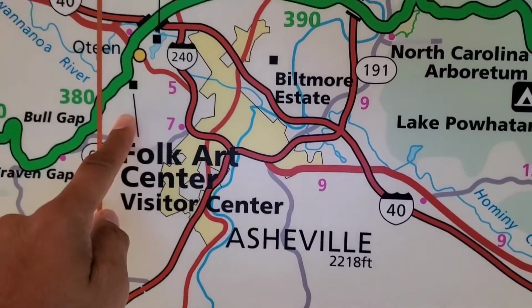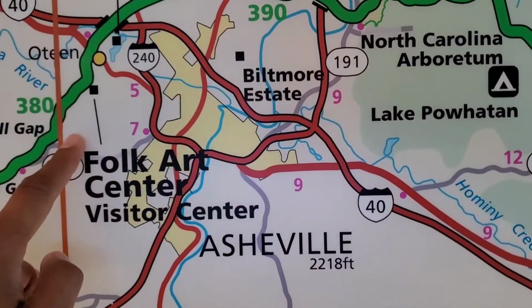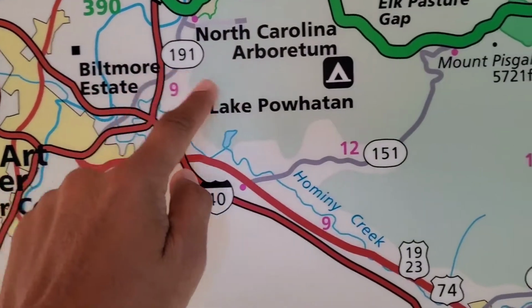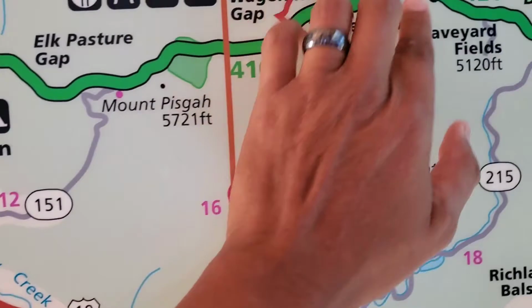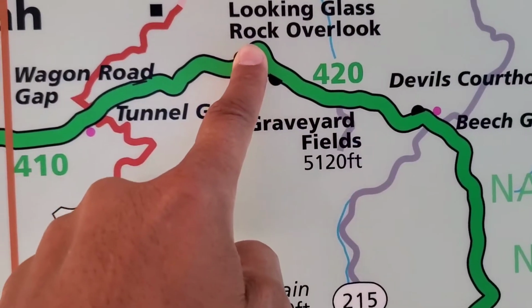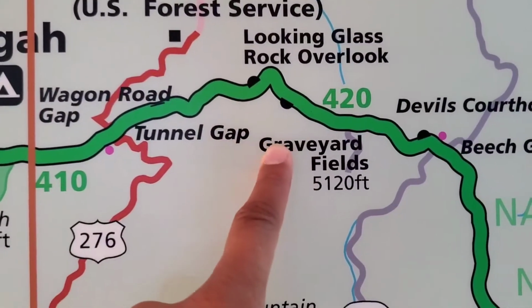So the past couple of days we've been driving back, like yesterday where we went to Looking Glass. So we got back on the parkway. Actually, we traveled back this way to the parkway. How did we do it? I don't remember. Somehow we went back to the parkway over where Looking Glass Rock was. Okay, from Looking Glass Rock, we took a 0.5 mile trek in the rain to Skinny Dip Falls.